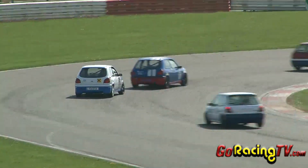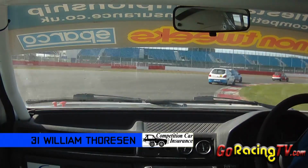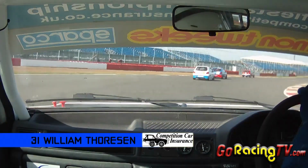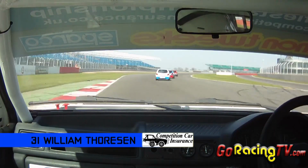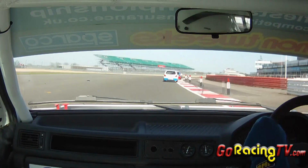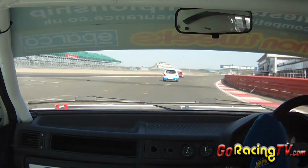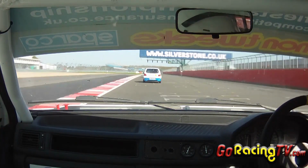Now we go on board with him, and this is the purpose of this shot, to show you that William's closed in on them. So Class A car chasing 3 Class B cars at the moment. Claire Kemp down behind them. Let's see whether William can make any more progress as he comes out of Woodcote onto the pit straight and down towards Copse Corner, across the grid lines.